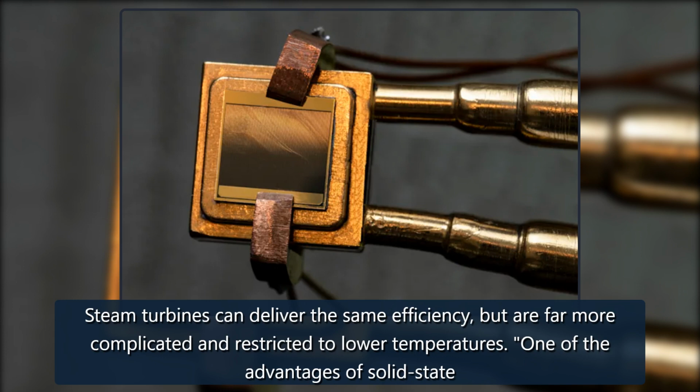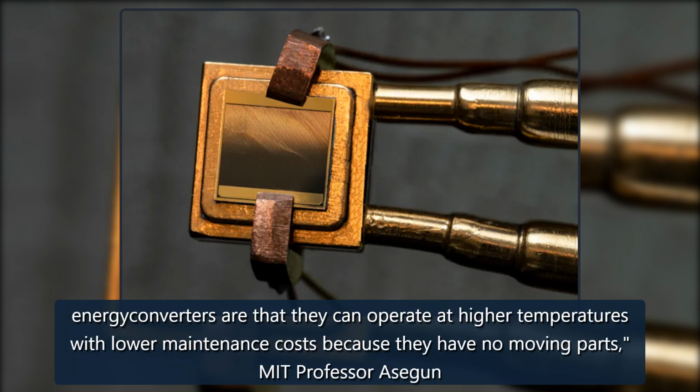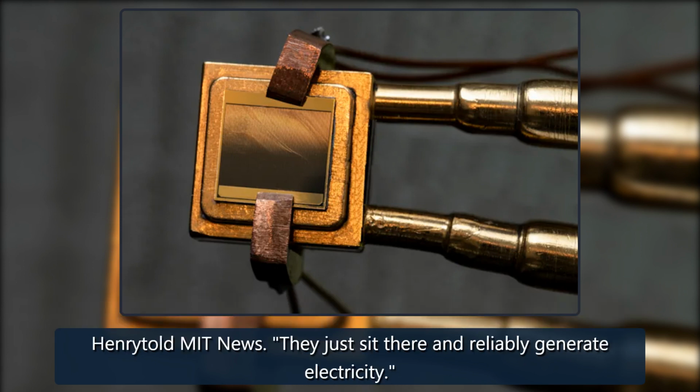One of the advantages of solid-state energy converters is that they can operate at higher temperatures with lower maintenance costs because they have no moving parts, MIT professor Asegun Henry told MIT News. They just sit there and reliably generate electricity.